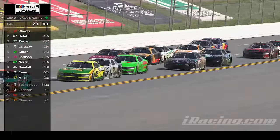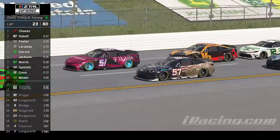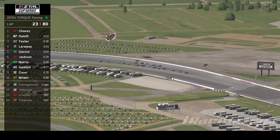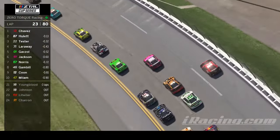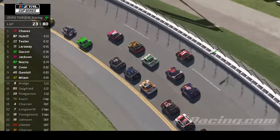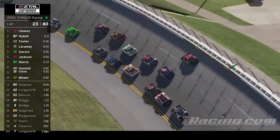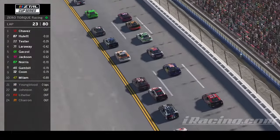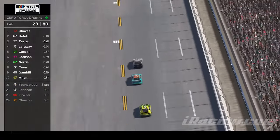As here comes the 79 of Mark Kazin. This could cause chaos. He's all the way in the top lane, but it still gets really, really tight. When you're 3 wide, 4 wide's a little worse. Here, 3 wide is manageable as long as everyone holds their lane. But look at Stephen Blevins. 13th now. Really has fallen back.